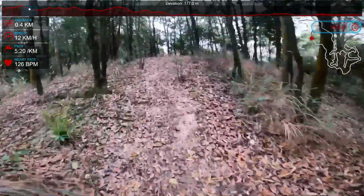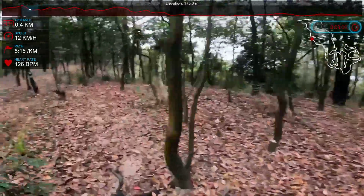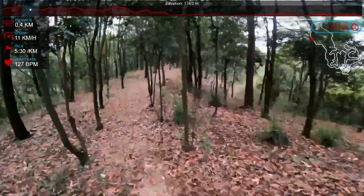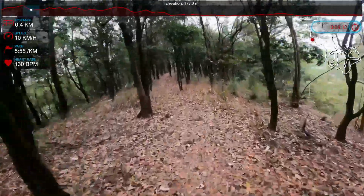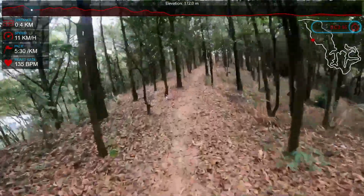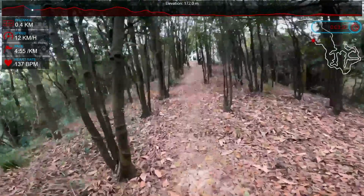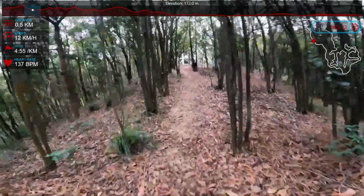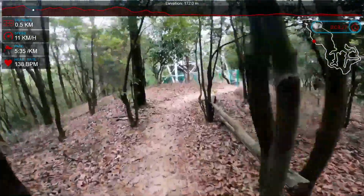That's one of the reasons why there are snakes in here: it's more natural wilderness, so it's not really looked after, and therefore the animals can run a little bit more free, which in this area is quite a lot of snakes and birds. I'm sure there's rodents and things like that too, but I don't really see them very often.